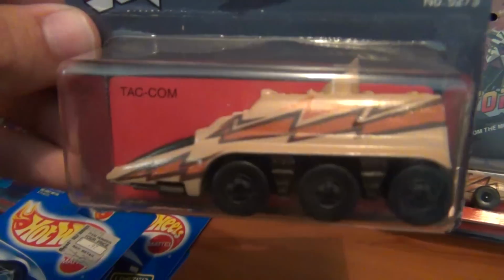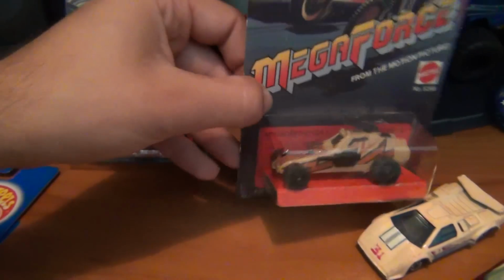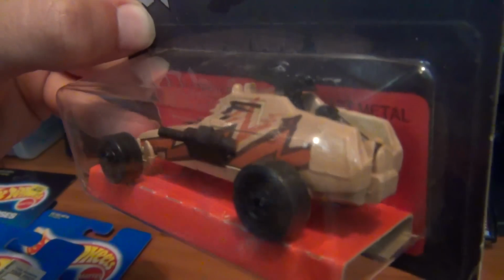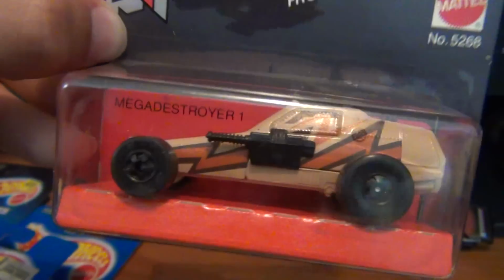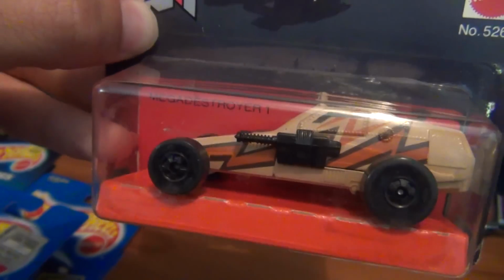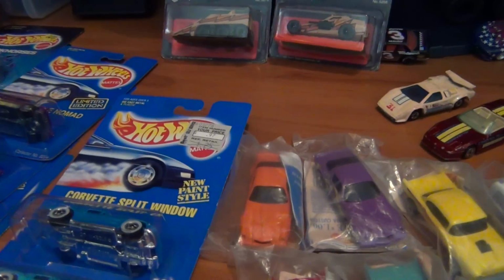Very happy with them indeed. Love the old TACCOM, very cool looking vehicle. Love the Tampo design on these. The old Mega Destroyer one as well, very cool casting as well, which is the Enforcer casting. So very, very happy with them indeed. Very, very pleased with these additions to the collection for this week.